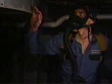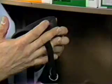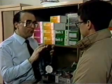Never use an SCBA, or any respirator for that matter, unless you've had the necessary training and fit testing. And since hazardous gas and vapors can squeeze through the tiniest gap of air, you'll want to have your respirator or SCBA checked out at least twice a year.